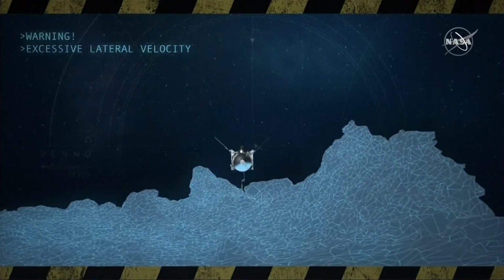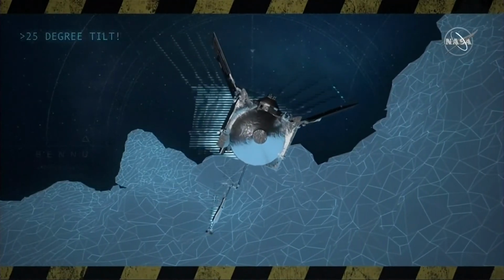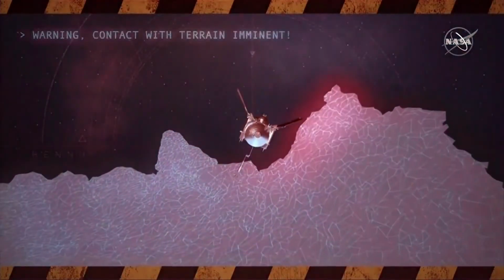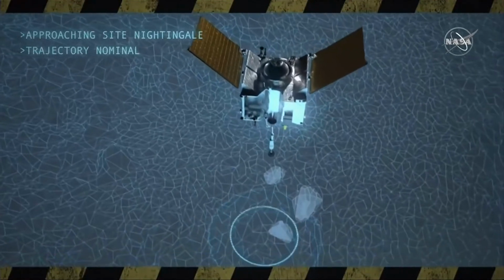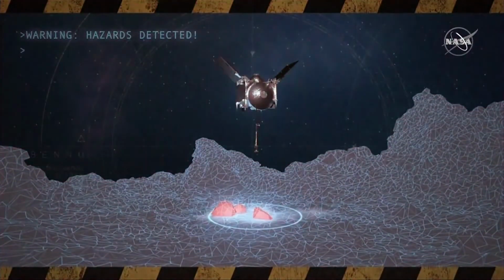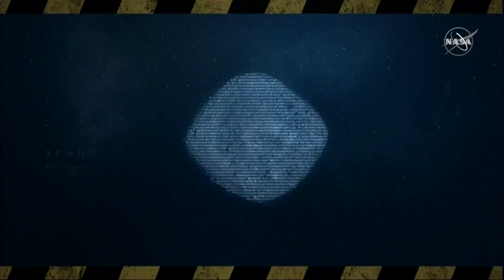So we've had to look all around the surface and identify the rocks and boulders that, if the spacecraft were to tip over up to 25 degrees, it could come into contact with and be damaged. We had to develop a hazard map, which we program into the computer and says, if you're getting too close to those hazards, we'll do a wave-off, we'll back away from the asteroid, and we'll come back and do this another day.